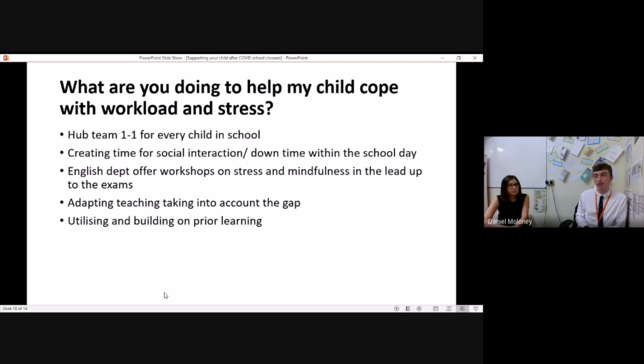We're adapting our teaching to make sure that our students recognise that these are their gaps and this is what we're doing to plug it. So our students know that we have a plan for them, we know what we're doing, and we will get them to the point that they need to be at. And we're utilising and building on prior learning, as Mrs. Eggleston said earlier. We know what our kids did online. We offered a really great provision there, and we're using what we've learned from them to inform our teaching now.